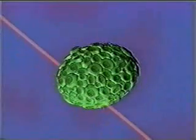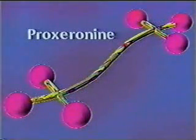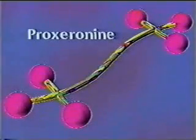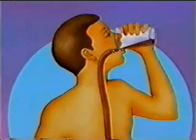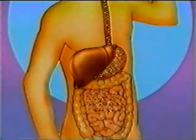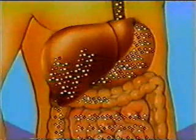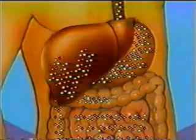The story of this amazing fruit, noni, begins with its most important ingredient, proxeronine, which is a large molecule with two club-like ends. When we drink the juice of the noni fruit, the proxeronine goes through our digestive tract and into the large intestine, where it is then sent into the liver.